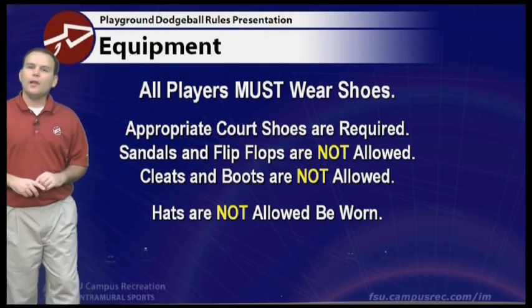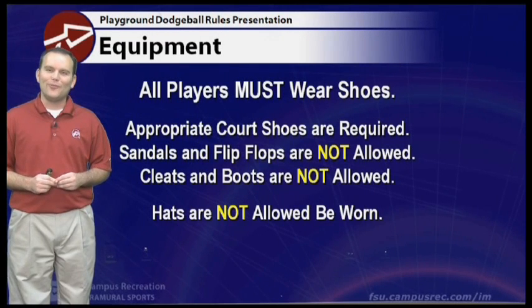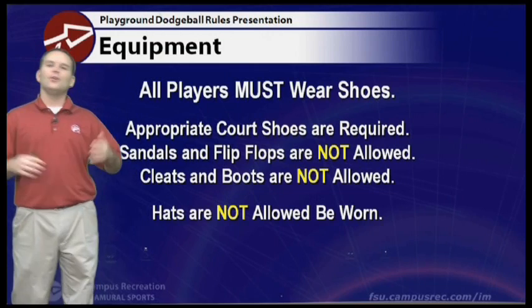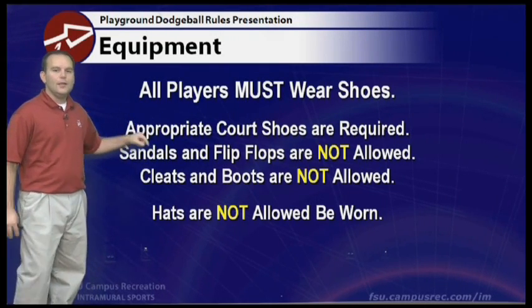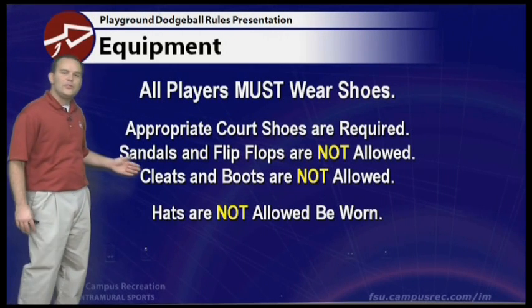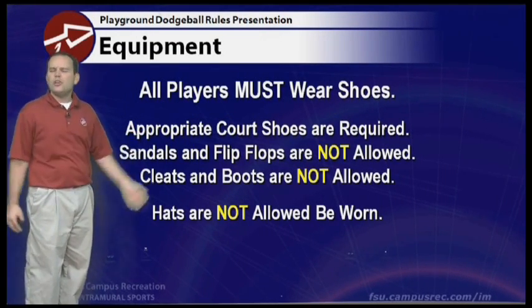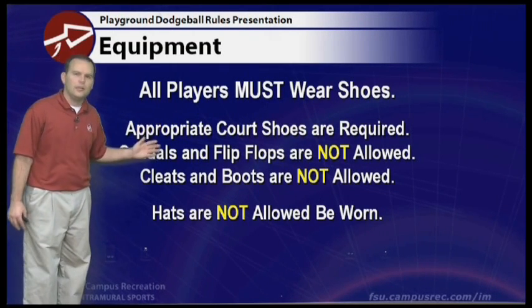Now, for equipment, well, you've got to have some shoes. We've had a variety of different exciting uniforms over the years, some interesting things worn at dodgeball, but appropriate shirt, shorts, or whatever in that area. But at the shoe end, you've got to have them. No flip-flops, no sandals, boots, cleats, those sorts of things that would mark up the floor are no good. Appropriate court shoes. Those are tennis shoes, basketball shoes, things that would be appropriate to be running on a basketball court with. So high heels, not so much.